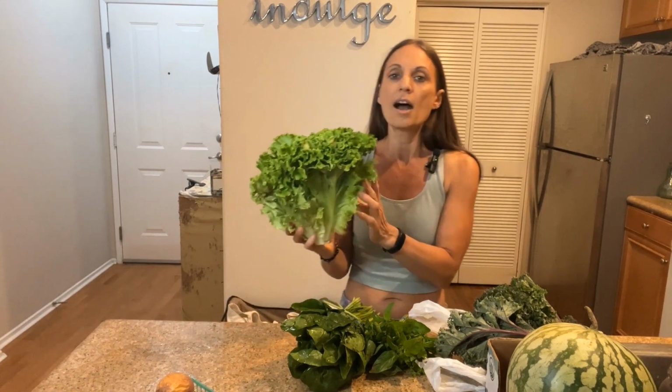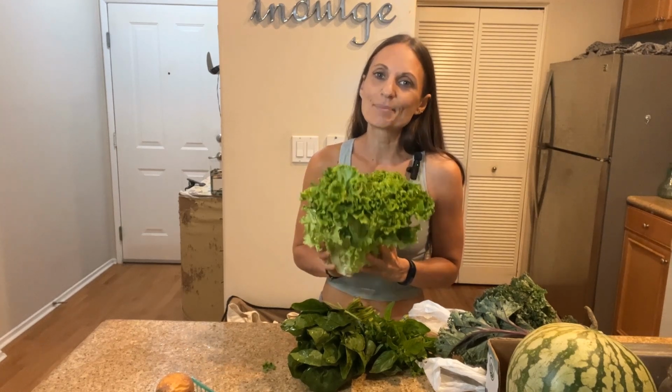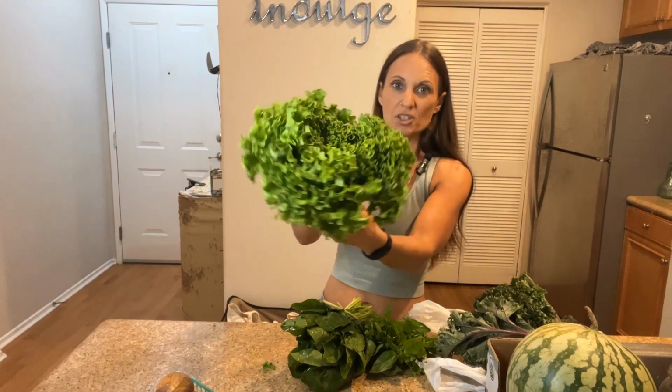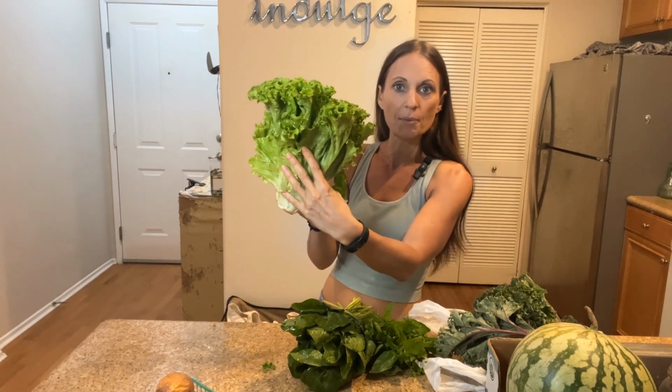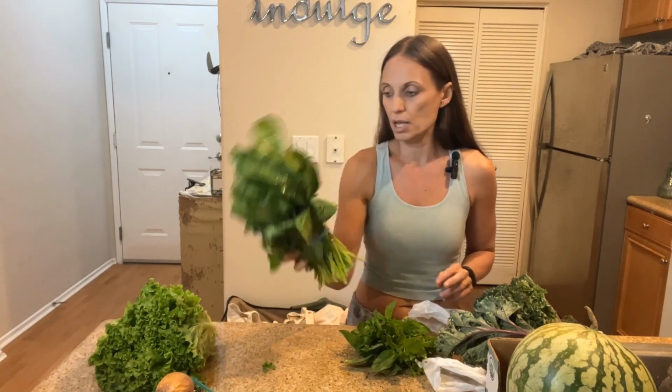The next thing I got, I'm switching up my lettuce this week. Typically, I've been doing a lot of spinach and kale and dandelion. So this week I'm going to bring in some just leaf lettuce. This is organic from the farmer's market. I also picked up some spinach from the farmer's market. I'm going to probably eat this or drink this.